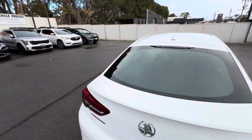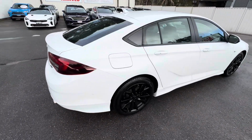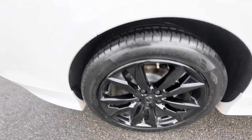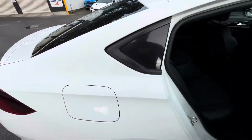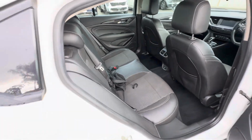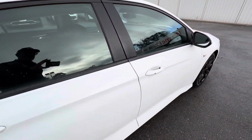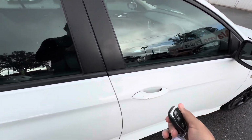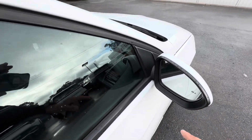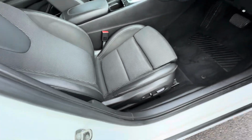Okay, just continuing on. Great looking car as well. Again, alloys are in perfect condition. Plenty of life left on the tires. Back seats there. A couple of USBs in the back as well. Comes with 2 keys, has your smart entry, blind spot monitor as well, electric seats.